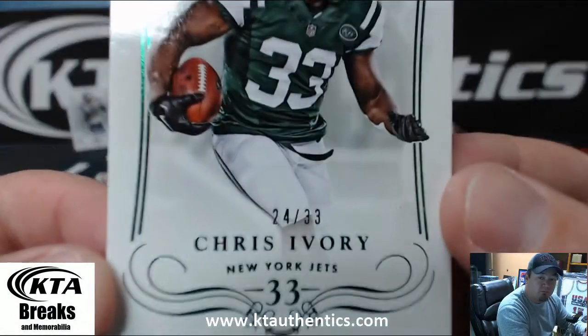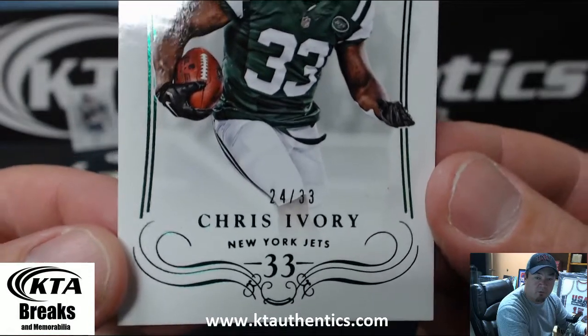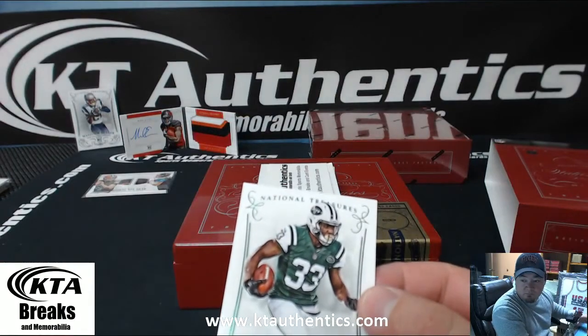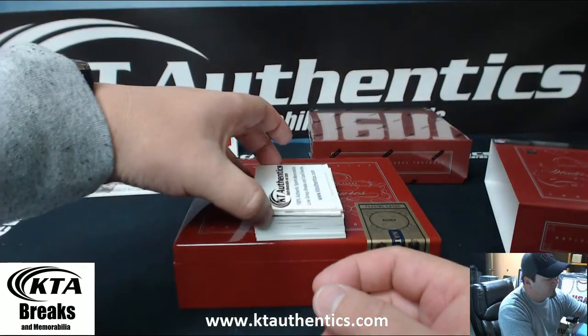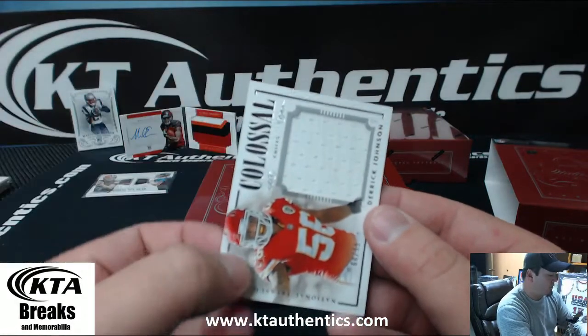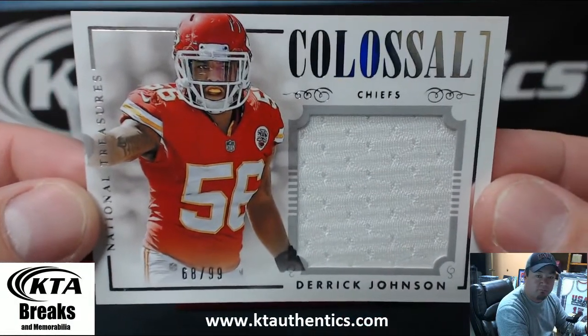/24/33 Emerald to the jersey. Chris Ivory. The John Riggins is $20. Next one. Colossal jersey. 68/99 Derek Johnson.